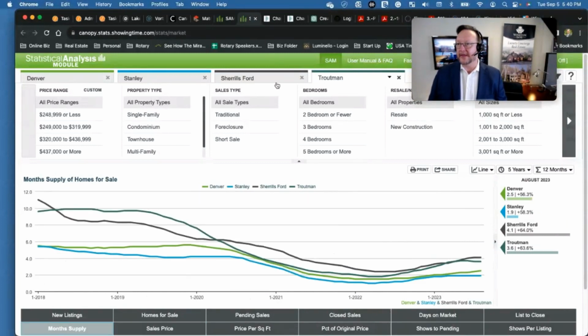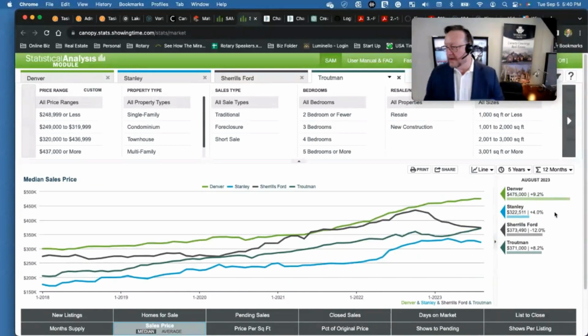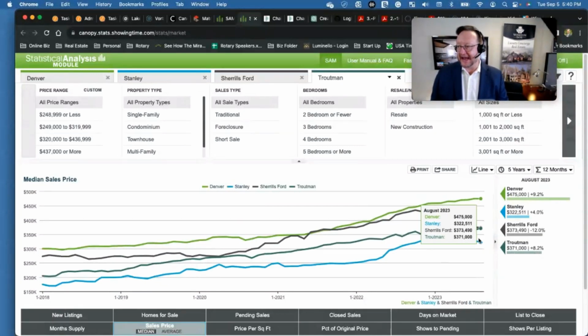All right, on the other side. Here, this is interesting. We saw all these positives for places like Cherryville, Troutman and so on. Cherryville's prices have actually gone down 12% since last year. Denver is up 9%, Stanley 4% from last year, down 12% in Cherryville and 8% up in Troutman. So you can see it is a definite decrease within that area.